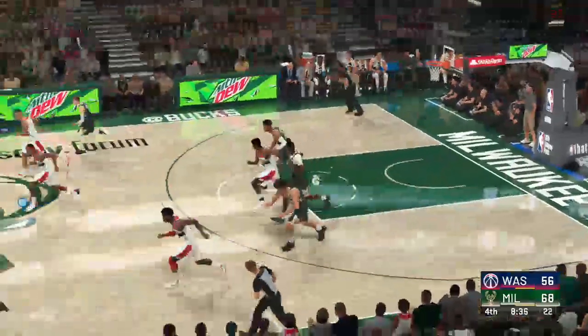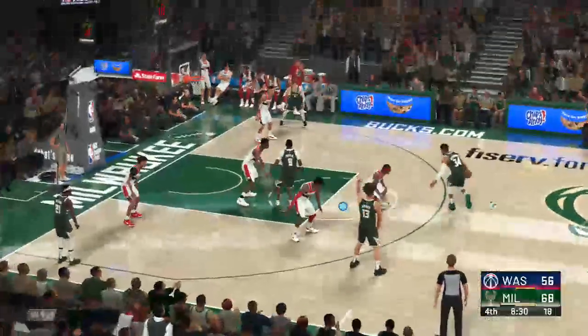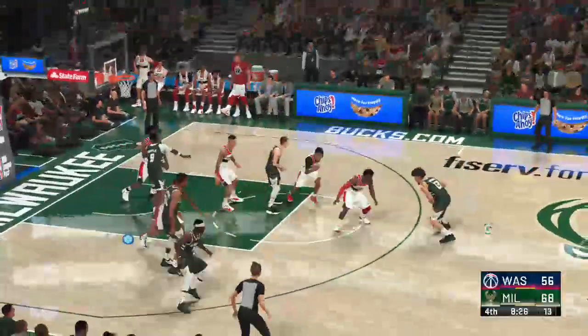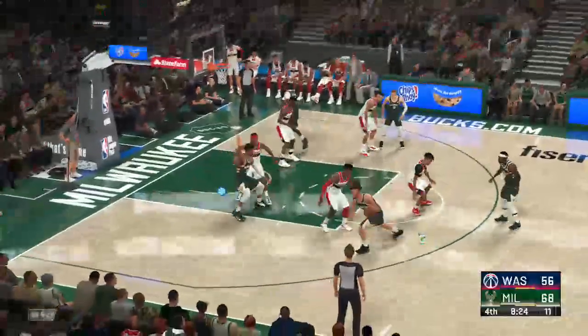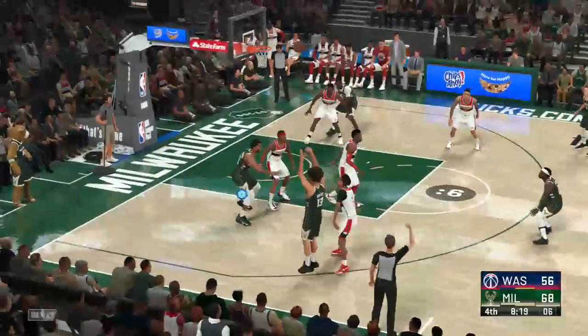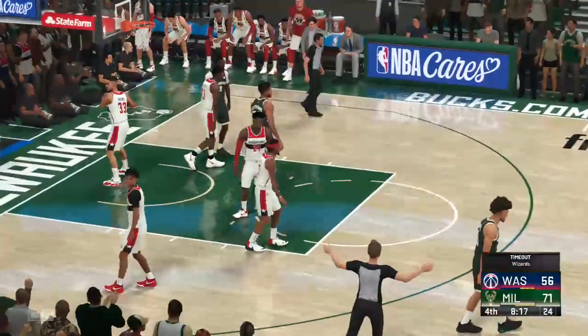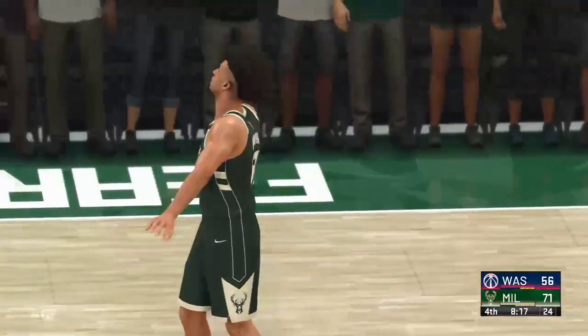The Wizards with another miss. The Bucks have gotten only 2 of 6 attempts to drop in the fourth. Right side, DiVincenzo. Pass to Nora. Antetokounmpo with it. Hounded by Beal. Here's Nora. And a great assist by Antetokounmpo. And that one goes in. And the Bucks lead by 15.